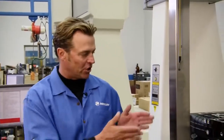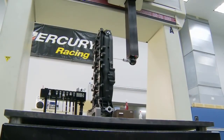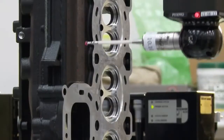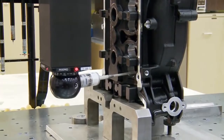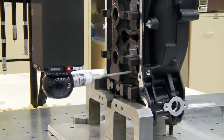We are in the quality audit lab where Mercury engineers ensure that machine castings are built to Mercury's exact specifications. Technicians use a coordinate measuring machine to take hundreds of measurements for each part. In fact, about 2,000 parts per week are selected from the production line for testing here. These sophisticated devices are capable of incredibly precise measurements to within 40 millionths of an inch, equal to a diameter 100 times finer than a human hair.